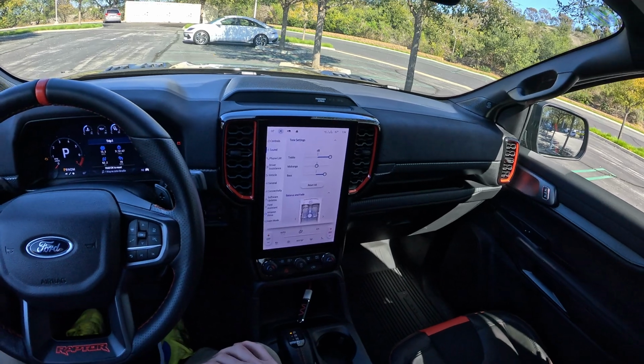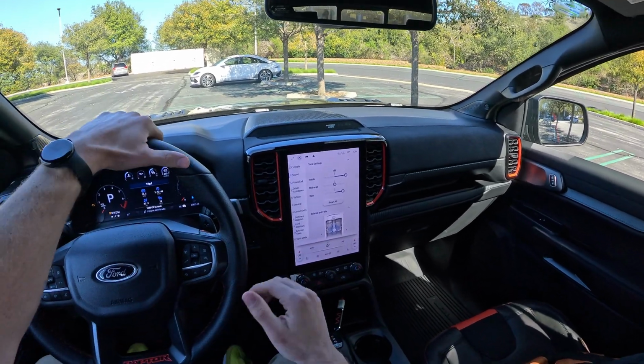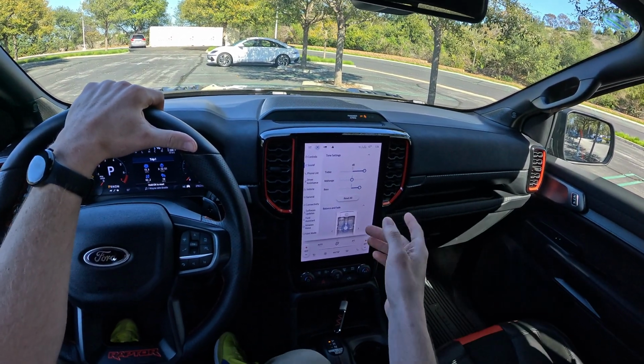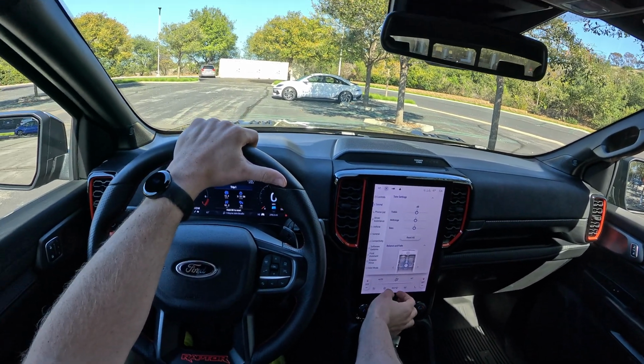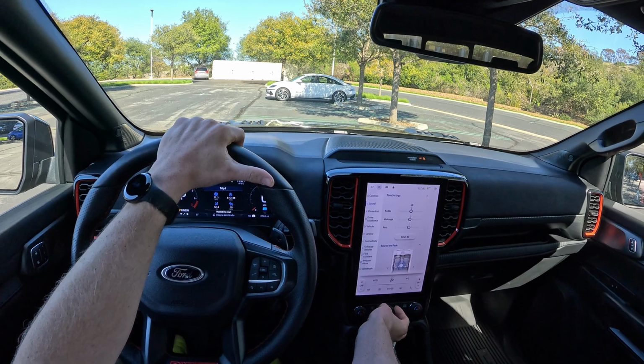Hey, I reset these earlier. Why are these... This must be one of those systems where the tone settings are different for each input, because I definitely had reset these earlier. Yeah, that makes sense. I thought the bass sounded a little high. Anyway, let's go through treble, mid-range, and bass.